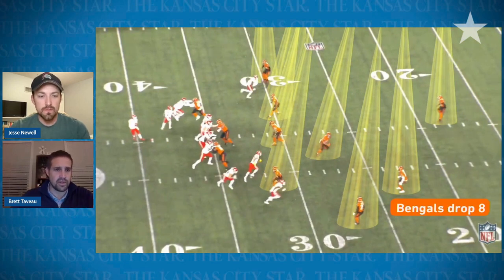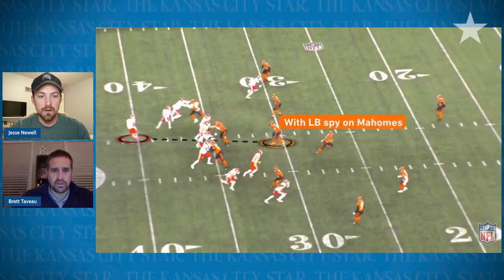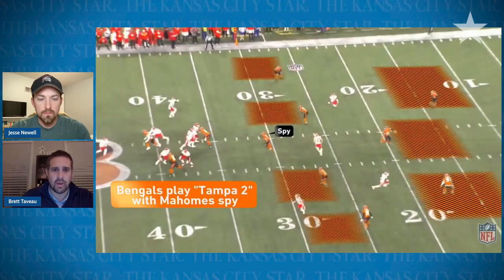Which, of course, I think extends the timeline. But the Bengals, as we'll see, do a really good job scheming a one-on-one here. We'll look at it when we get to the end zone angle. But that drop 8 is difficult. It restricts space on the back end. And here they have to spy on Mahomes because of his ability to pull it down and make something happen with his legs. And they're going to play Tampa 2 behind it, which is really, really difficult.